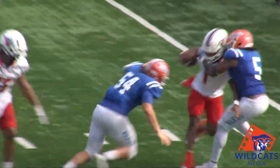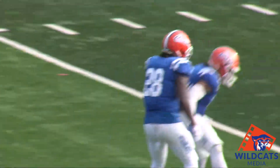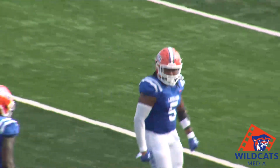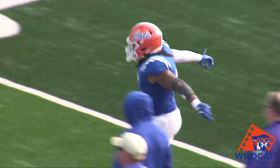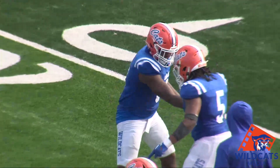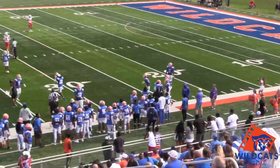Cats come again with a pressure, and again take him down on the blitz that time for the Wildcats was number 5 for LCU, Khalil Briscoe. The linebacker blitz, and the sack will force them to have to punt again. That is exactly what the Wildcats needed for a shift in momentum. Now, getting that ball back.